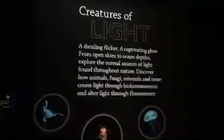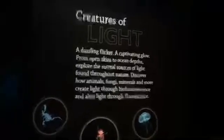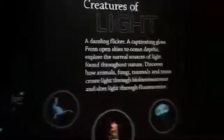All right, guys, here we go. This is my first time in here. It's a brand new exhibit. It just opened about 2 weeks ago. So I'm very, very excited about this. I wanted to go real bad. It is free with the museum entrance as well, so it's not something you have to pay extra for, which is really awesome.